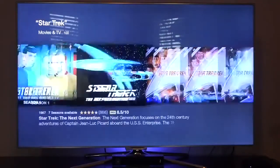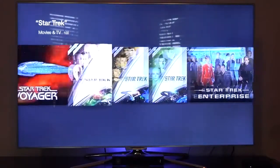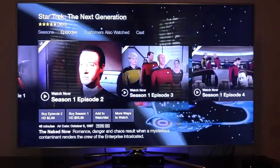Now with the 3D acceleration, even the user interface is really quick and smooth. You can even see we get a little 3D animation over the poster art here, so you can see that little glare effect there, which is kind of neat. You can select that and continue watching. It's just amazing how fast it is.